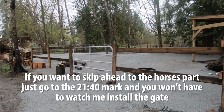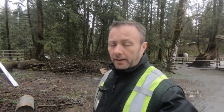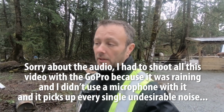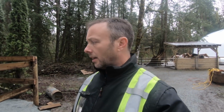All right. We are at the eighth paddock. Everything's done except for the gate. So I thought I would talk you guys through the things that I think about when putting a gate on. Birds are going crazy, kind of early morning. Rainy, well, a little rainy, drizzly. Yeah. Let's talk about what's happening here.